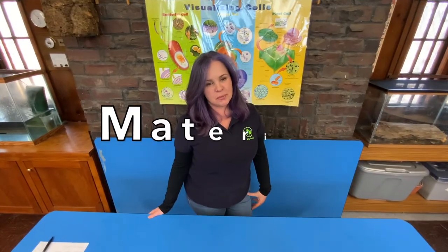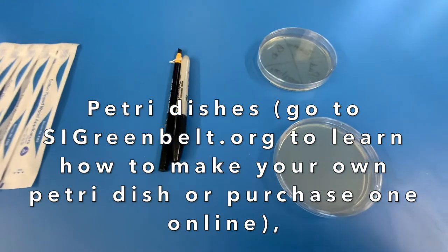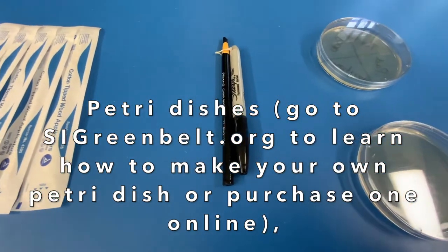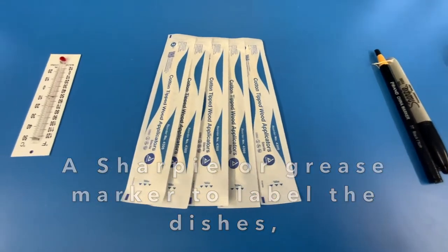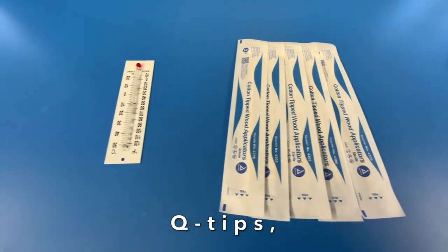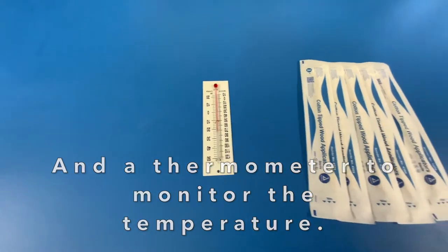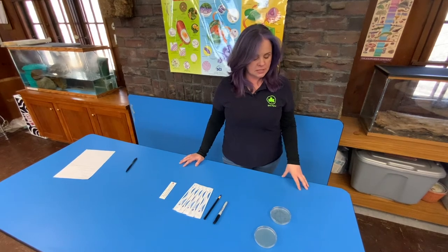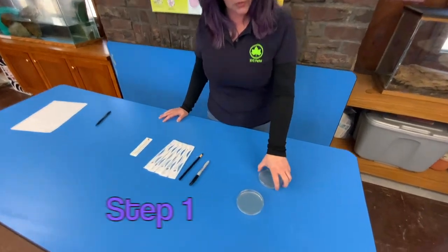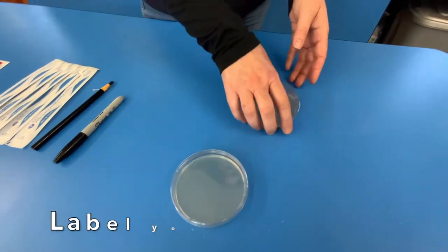For today's experiment, you will need the following materials. Petri dishes, something to label the petri dishes, either a Sharpie marker or a grease marker, Q-tips, and a thermometer to monitor the temperature that you will have your petri dish stored in. There aren't too many steps in this experiment, but the first thing we're going to do is take our petri dish, which looks like this, and we are going to label it.